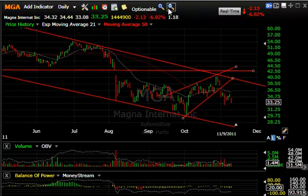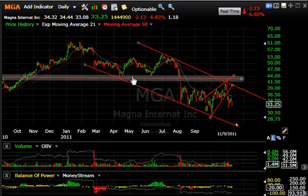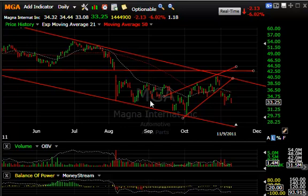MGA, which had been coming down for a while now, broke this top here and snapped back here. This rising wedge was broken a week ago. It snapped back after a couple of days of low volume pullback. Today it rolled over again for 2.13 or 6%. It looks like it may be headed for a retest of the lows around 30. If that's taken out, potentially 28 or less.